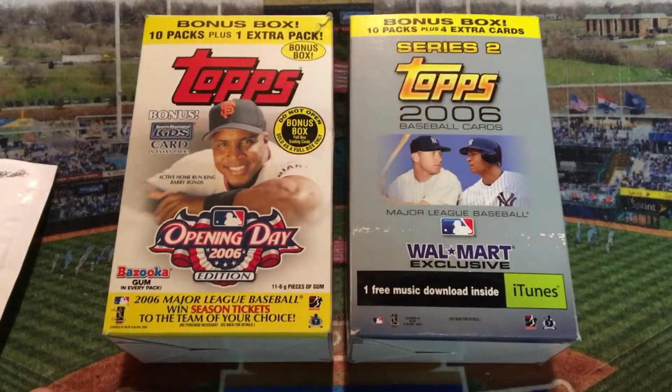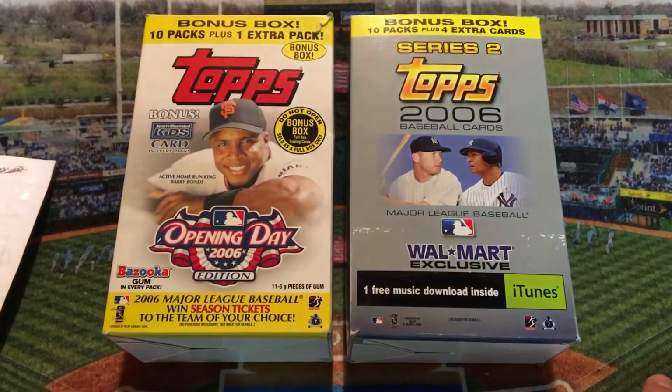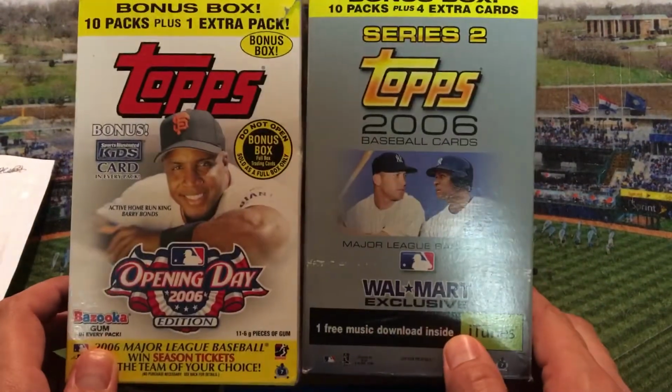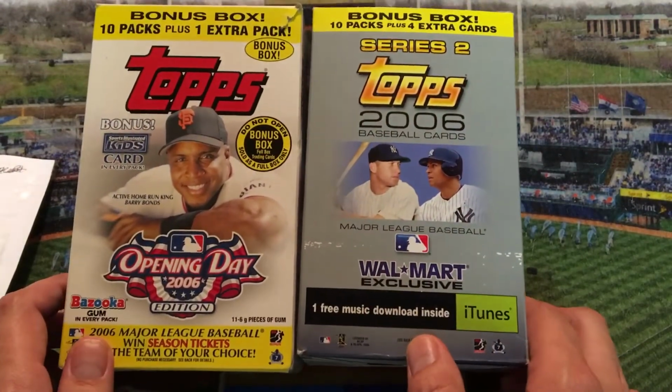I know some of you are probably well aware of the story of the 2006 Alex Gordon Topps error card. Others of you may not have ever heard it. Maybe you're out of collecting like I was. And so I went back and dug through some of my stuff. I did not actually have the blaster boxes that had these cards in it, so I never collected it when it originally came out.